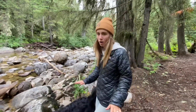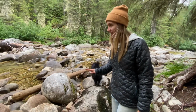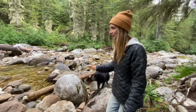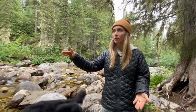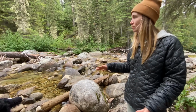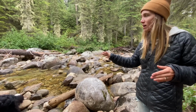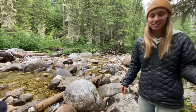I haven't touched the water yet. Mike assured me that it is extremely cold. But it is so clear. And this is all bedrock. The water is just going right over it. You can see the grooves that the water cuts in these rocks. It is super beautiful. Little waterfalls everywhere. Bunch of cool little swimming holes. I just think it's so amazing.